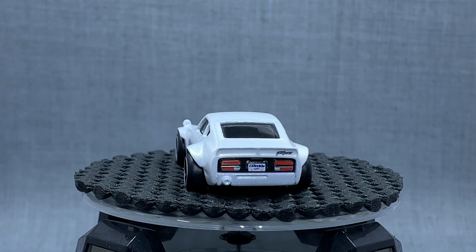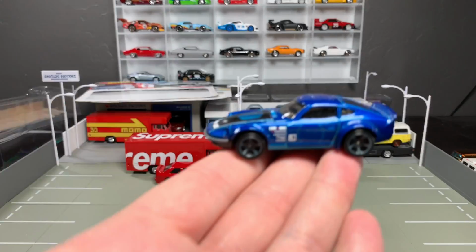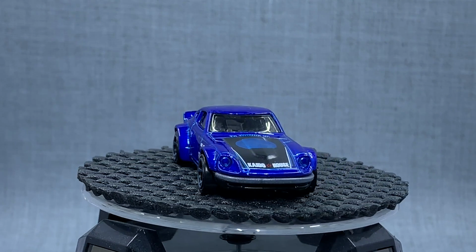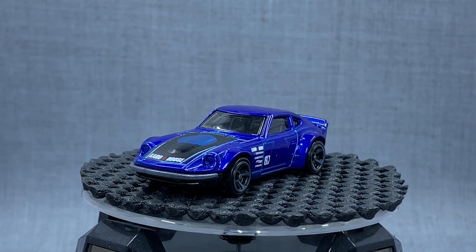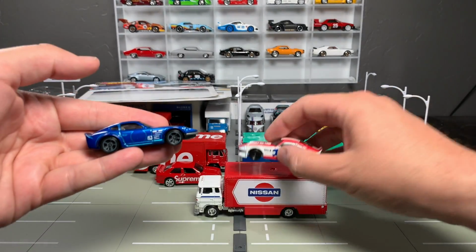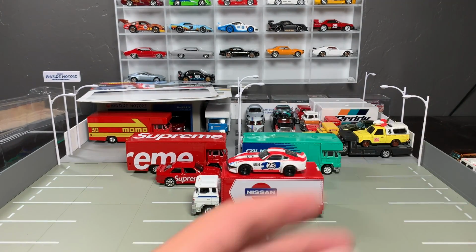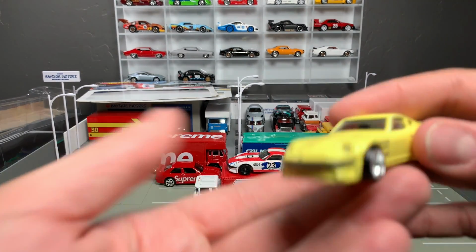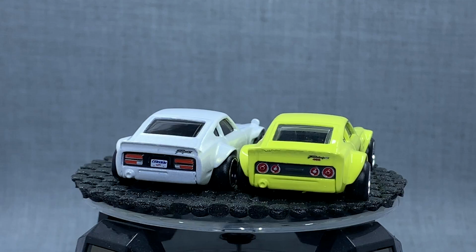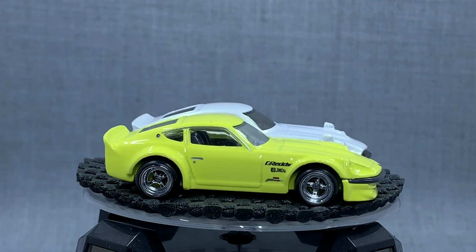This is based on the Fugu Z, right? But actually, what this is, is this casting. Here is the Nissan Fairlady Z. This casting was based on Jun Imai's car, the Hot Wheels designer. But you can notice that the noses are different. This was a basic model. When it was made premium for Japan Historics 2 is when it got its new nose. So this is the second release of this premium version of the Fairlady Z. Does that make any sense?